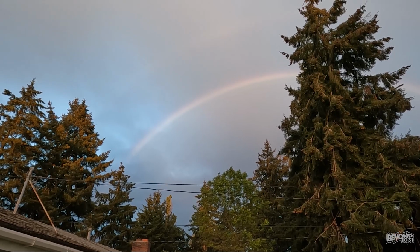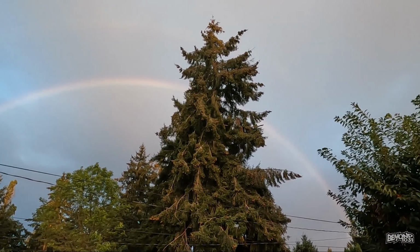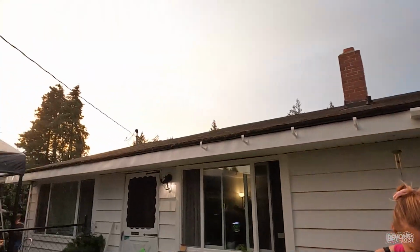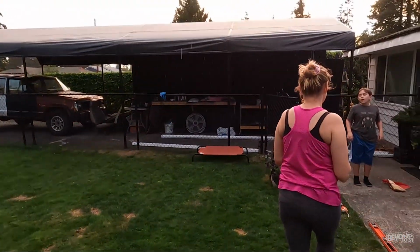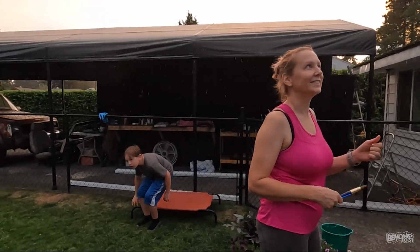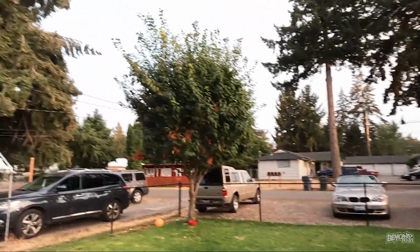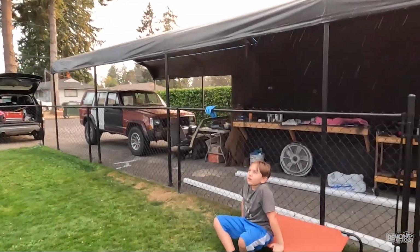Ooh, there's a double rainbow. You can really see it in the camera. Look at that. And it's funny, as soon as you mention that, it starts to sprinkle. Wow. Oh, I think I'm stepping in dog poop. Oh, almost. What do you think? Wow, it's like going from there all the way over there. Usually rainbows are smaller, right? Pretty crazy, huh? All right, and it's raining.